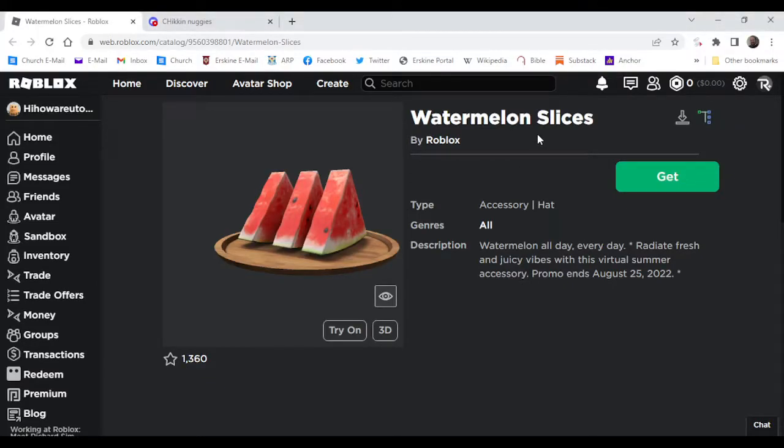Today I'm going to show you how to get a new free item on Roblox. Now, this is the watermelon slices. Watermelon all day, every day, radiate fresh and juicy vibes with this virtual summer accessory. Promo ends August 25th, 2022.